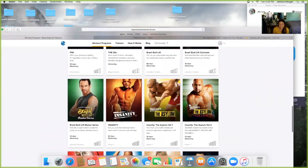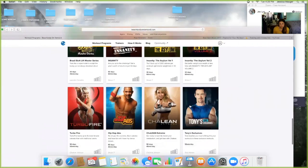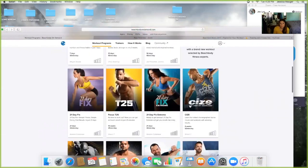So you see Insanity, that's a huge one. We have some Shaun T Extreme. These are all the workouts that you can choose from that are cardio-based.